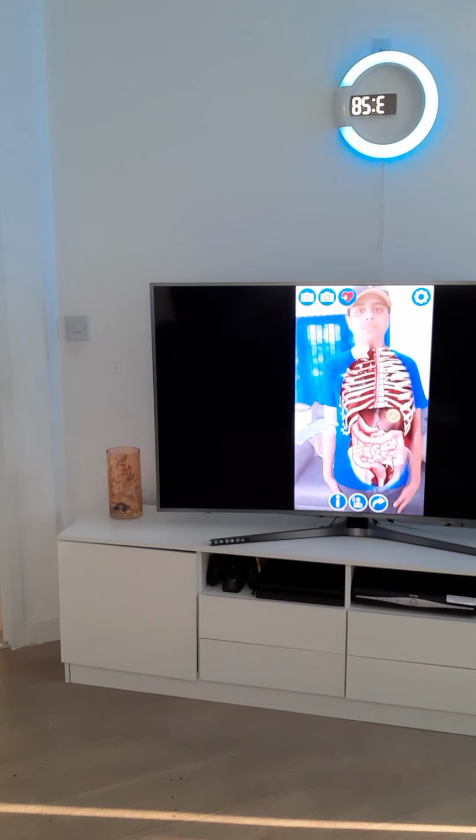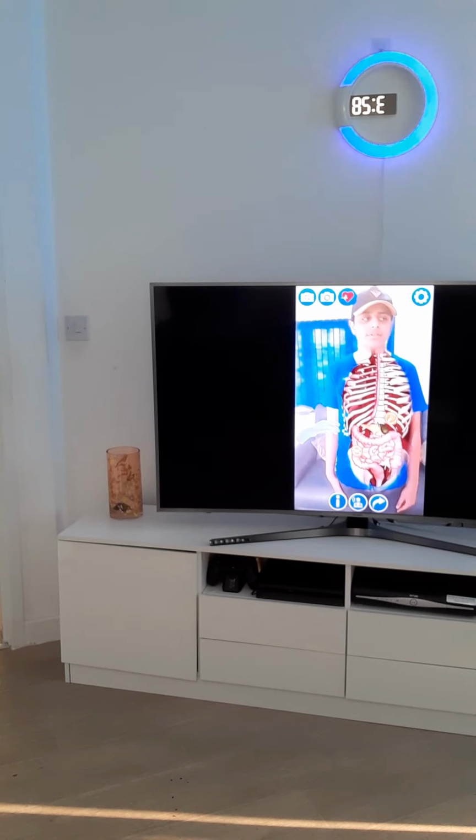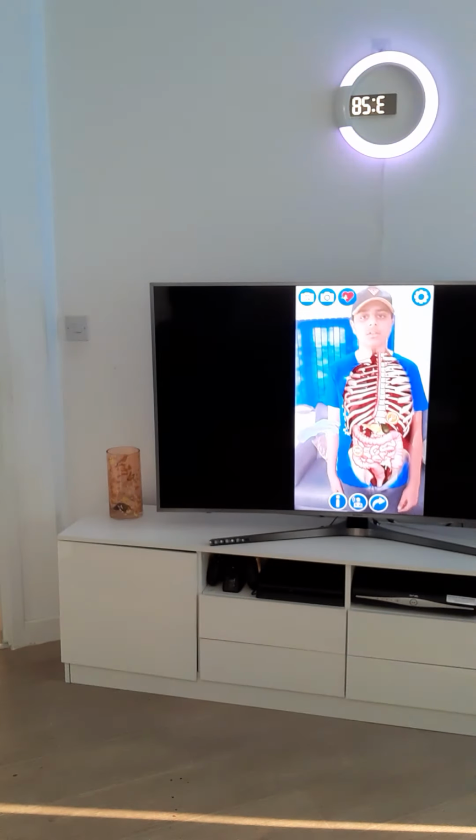If we zoom in, you see you have the pancreas, which secretes glucagon and insulin for high blood glucose concentration. So now let's take a 360 view.